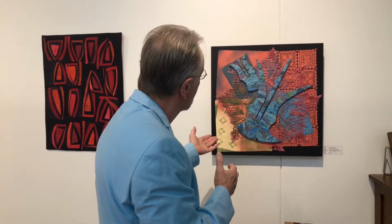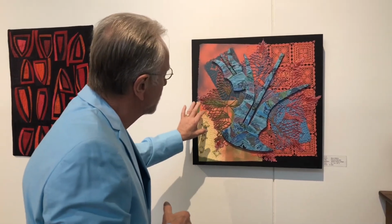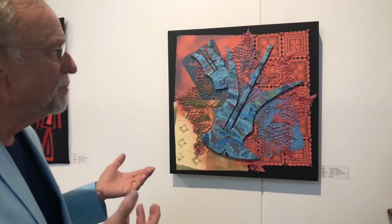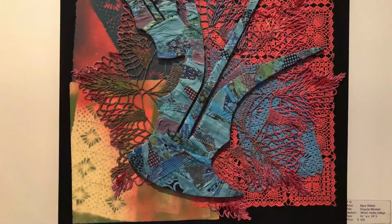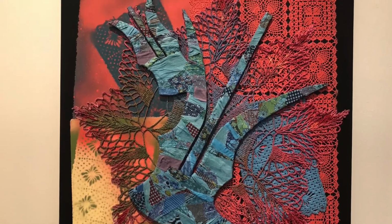This particular soft art piece is really a collage, but it's done entirely with fabrics, or using those fabrics as stencils throughout the piece. And it's a piece that has all kinds of little nuances. It's by Myra and it's called Singular Mindset. She had submitted this in 2 images, and I really liked both. It took me quite a while to realize that there was one that captured the entire piece, and then one that was a little bit of a detail down at this end.